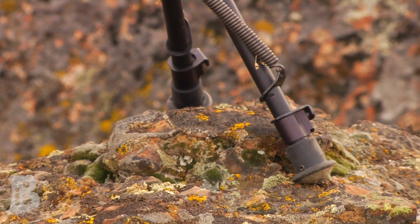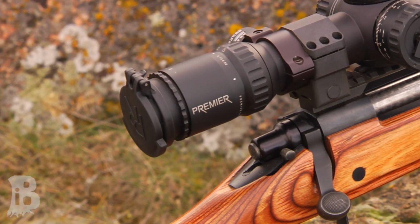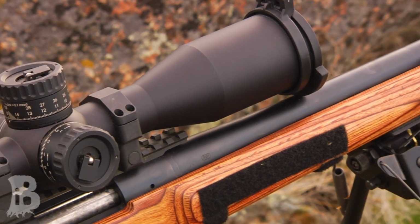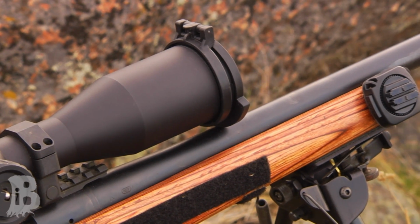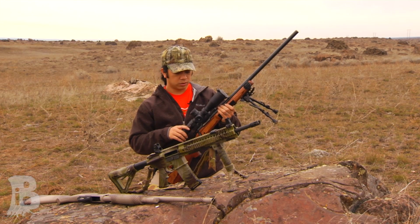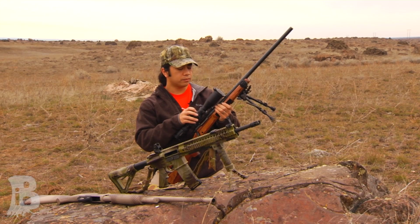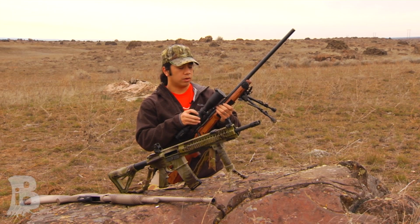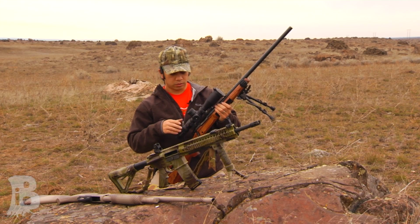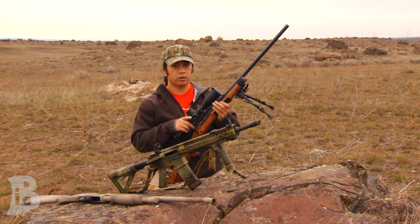The glass that I'm using is a Premier Heritage 3-15 tactical scope, and it's pretty freaking sweet. The reason why I chose this is because I wanted a reticle that zoomed in with the power so that you can use it for ranging at any power setting. And also I wanted it to be really adjustable so I can really reach far out with this rifle. And also if I switch to a .338, I want to be able to use the same scope. And I like the fact that it's really heavy, really beefy, to kind of tame down the recoil of the .308.